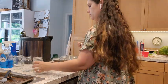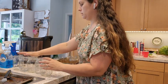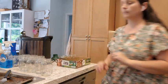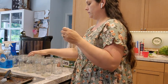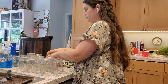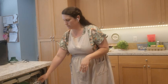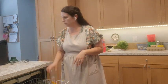So now I'm pulling out my jars. This is the first time that I have not used brand new jars, I think, or one of the first times. So what I ended up doing is I counted out jars. I pulled out a couple half pint jars too, and I had some leftover syrup. So I just threw it in the half pint jars and put it in the fridge because it can last up to, I think I saw, a month in the fridge. So I'm doing that to make sure I use up all of it. I also washed all my jars and sterilized them in the dishwasher so that they are ready to go for canning.